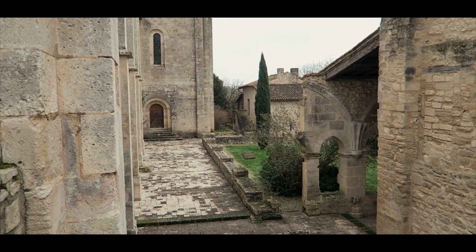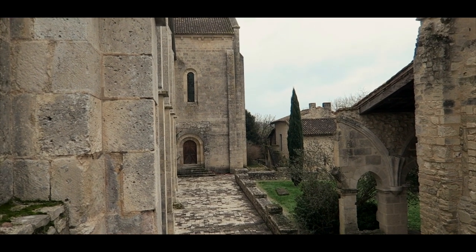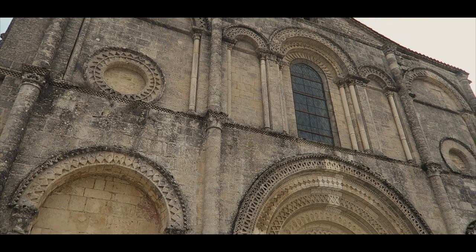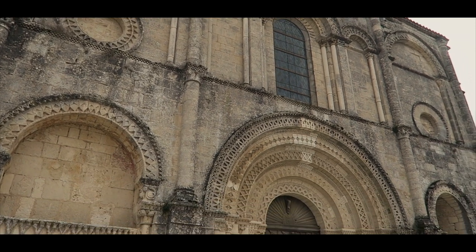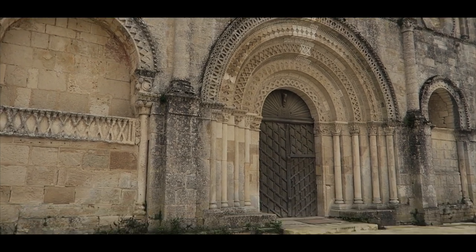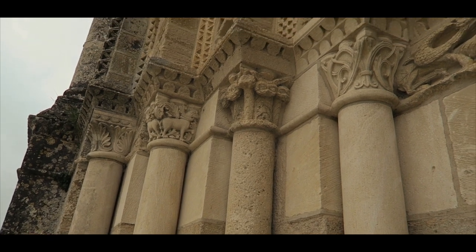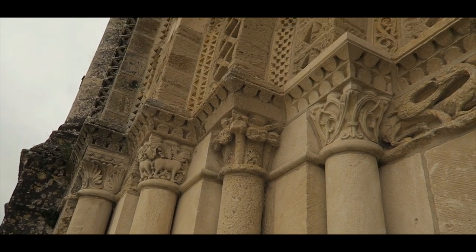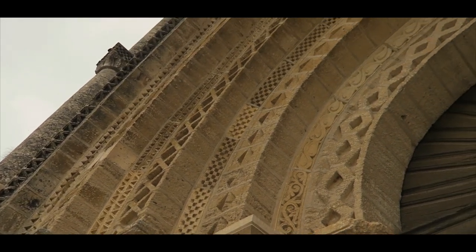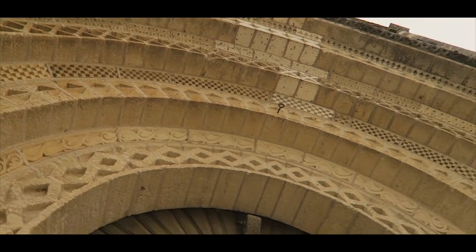I remember so well studying in depth about Romanesque church architecture as a teenager, and I find it mesmerizing seeing these magnificent buildings in real life. From the columns and carved capitals, the tympanums above the doors, and wonderful arches inside, all still standing after 1,000 years. We hope you find it all as inspiring as we do.